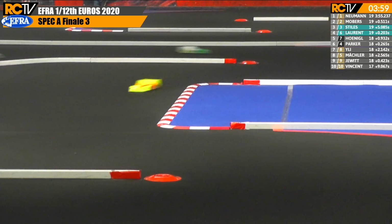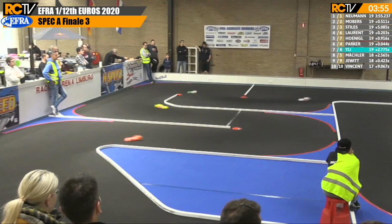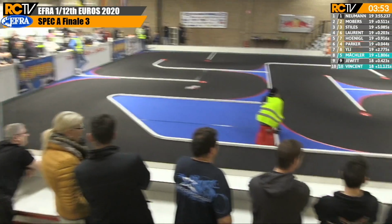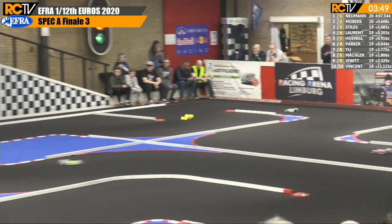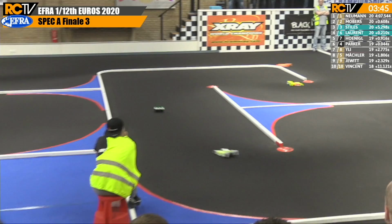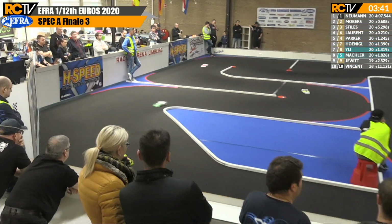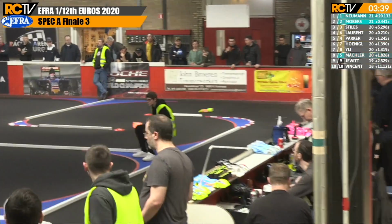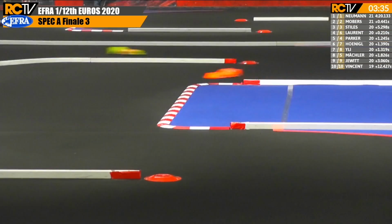Past traffic, Jewett gets out of the way of the pair of them. That's nice driving there from Mark Jewett. A very small gap has appeared between Neumann and Mobers. It's up to 6/10. It's nothing, but it's absolutely everything. Marcus Mobers will be throwing everything at this, trying to catch up. Neumann's just had a little bobble. It's down to 4/10 again. There's absolutely nothing in this.